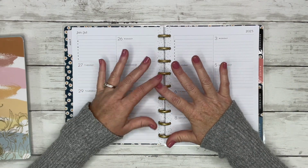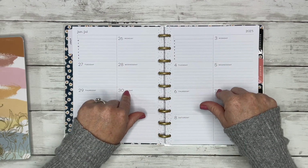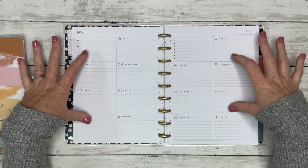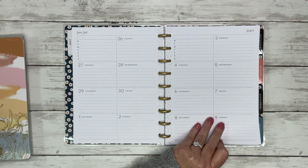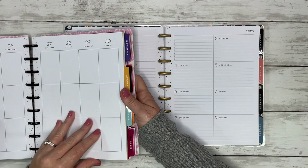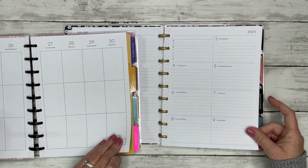I think I'll do a separate video talking about different ways you could use this layout. I'm already brainstorming ideas, ways that I can use it for myself. Now, I did see that somebody said the pages are thinner, but I don't feel that.